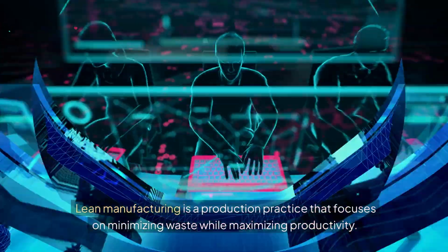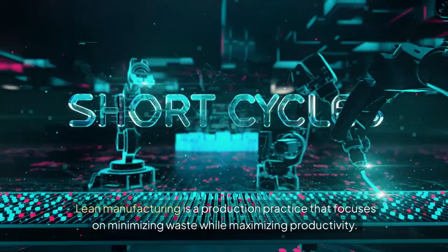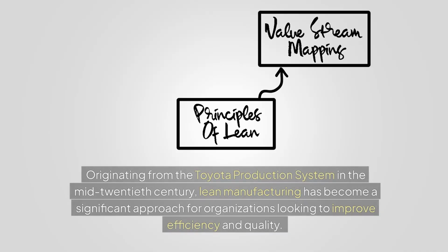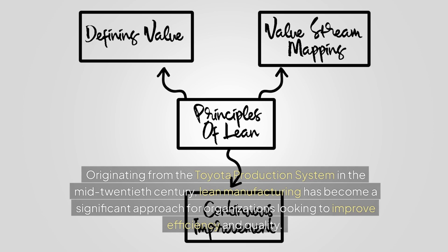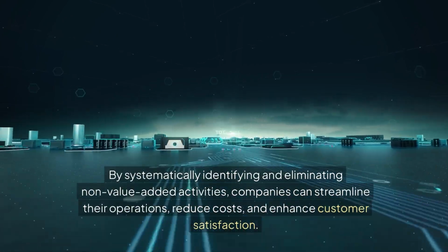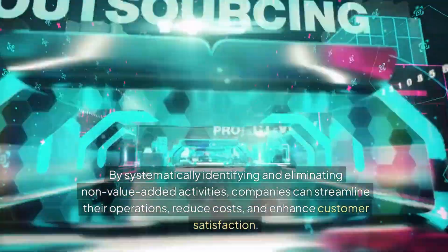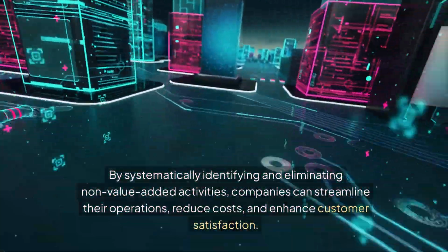Lean manufacturing is a production practice that focuses on minimizing waste while maximizing productivity. Originating from the Toyota production system in the mid-20th century, lean manufacturing has become a significant approach for organizations looking to improve efficiency and quality. By systematically identifying and eliminating non-value-added activities, companies can streamline their operations, reduce costs, and enhance customer satisfaction.